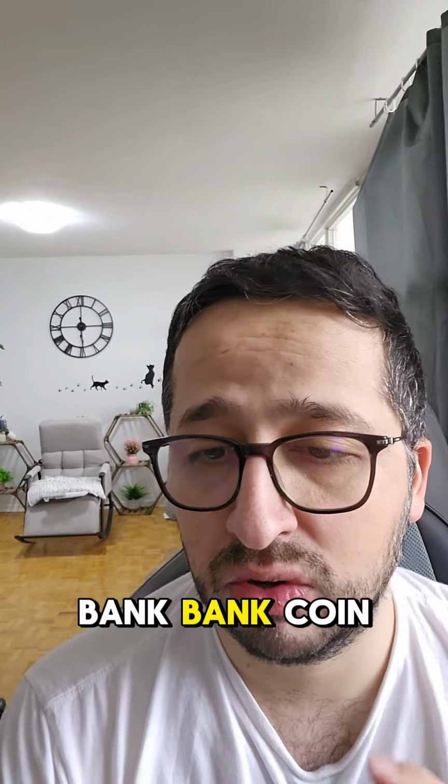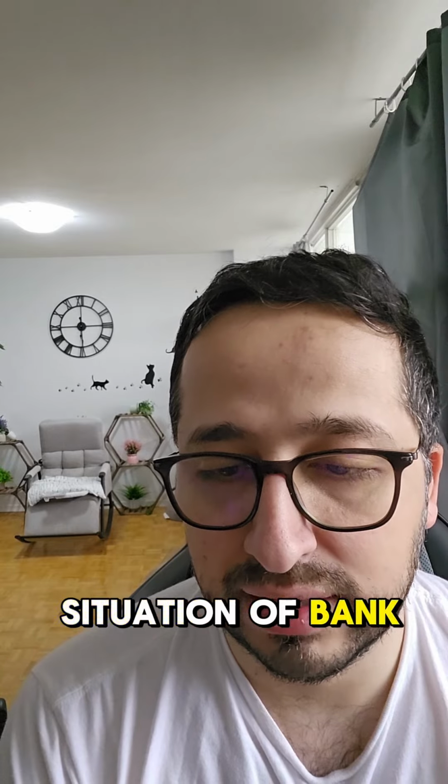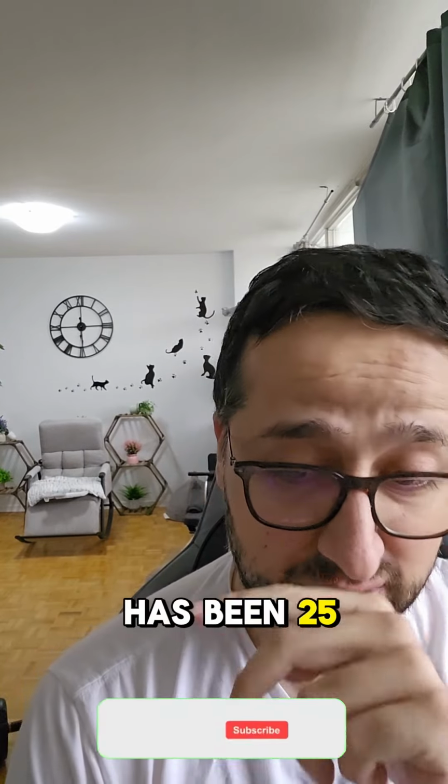So Bonk coin is sitting at 2033, and the overall situation of Bonk hasn't changed. This has been the support and the resistance has been 2500.